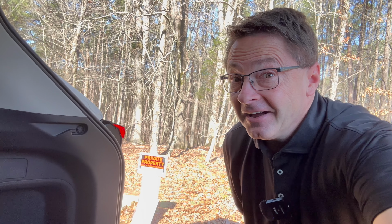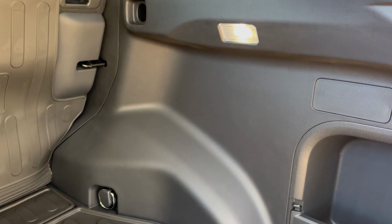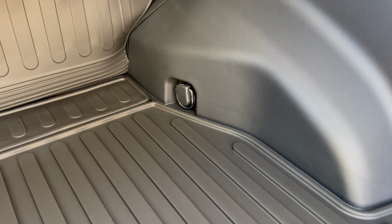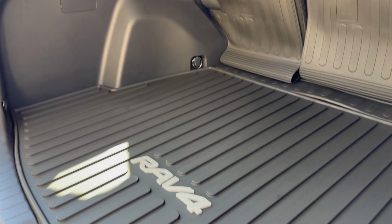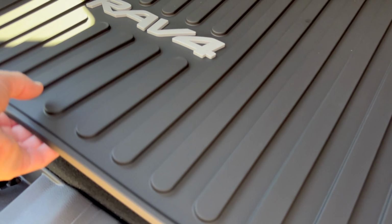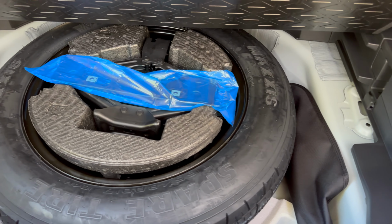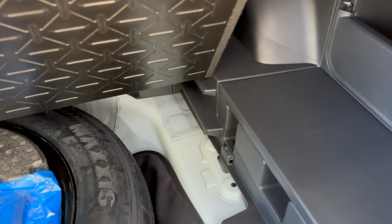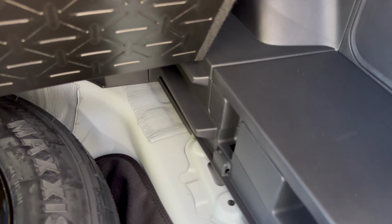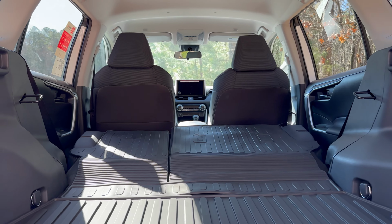Got our grab handles. Holla! I say holla! Yes, look at that storage bin there. Tie down. Light. I think this has the LED interior light upgrade, so I think that's probably a yellow light traditionally. This has an all-weather matte upgrade. You might want to choose to get that. This one does have a spare tire. It's right under here. There you go. Nice. You can even take this little tray and put it underneath in the grooves to give yourself a little bit more storage room.